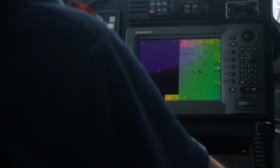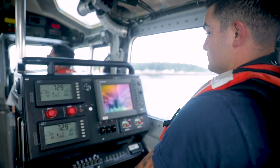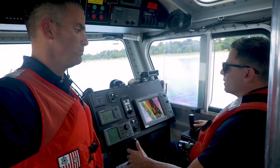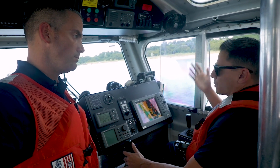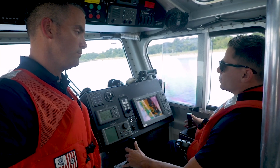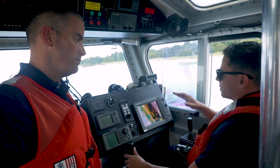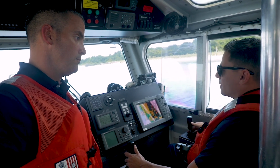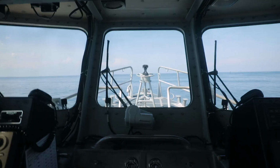Deck department has their own tasks separated from the engineering department. The engineers obviously focus on fixing the boat, getting whatever problems are with the boat or whatever maintenance they have to do with the boat to get that done. Deck department focuses on getting our charts prepared, if we have any new things that need to be added to the charts, or if there's any sort of schedulings for tasks we have to complete outbound or outside in the bay, whether it's helo ops or boardings that we're going to be doing for that day.